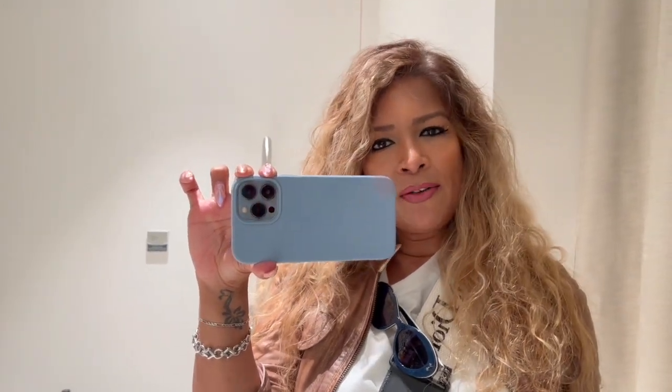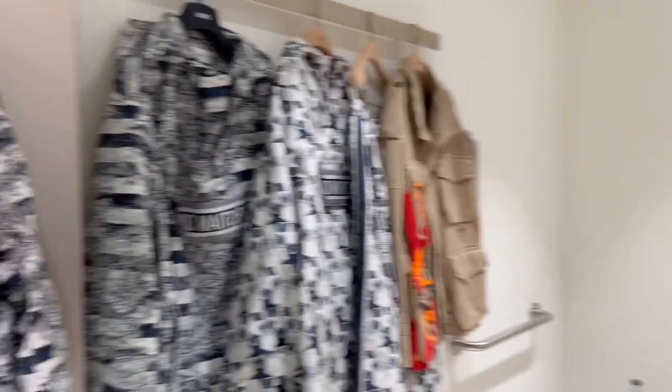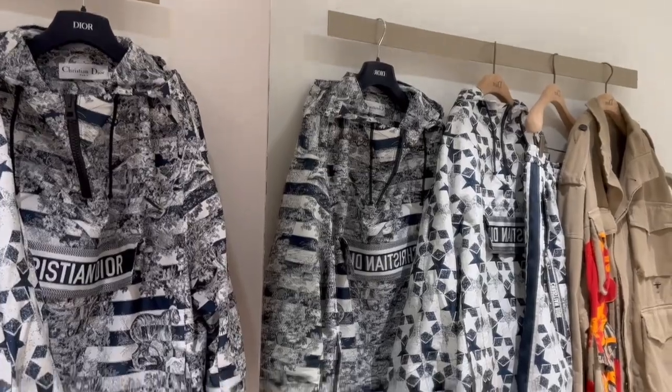Hello, so you never guess where I am, right? Well, you do know where I am, don't you? So I'm in the Dior changing rooms, of course, and I thought I'd show you some anoraks because they are few and far between. They very rarely get them in the plethora of sizes and quantity, but have a look at these because I'm quite excited. I'm going to give them a little try on.